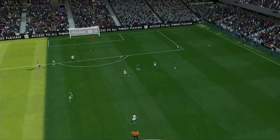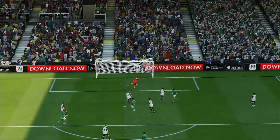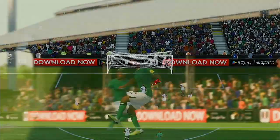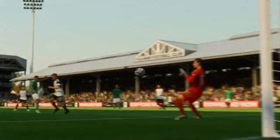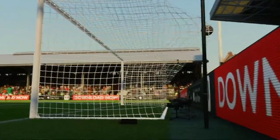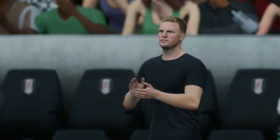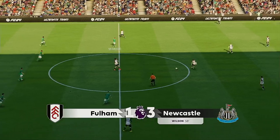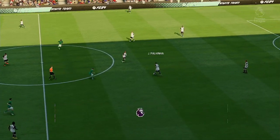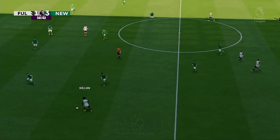Well, here we can see it again, and a simple finish it may be, but it's all about the movement in the box, just to find that yard or two of space. That's what makes it an easy finish in the end. So it's 3-1 as the ball gets rolling again.